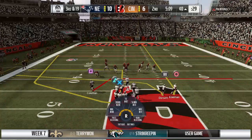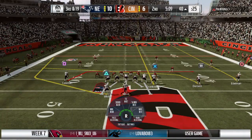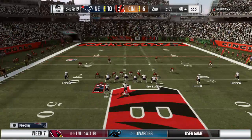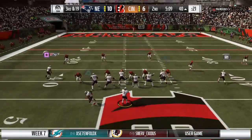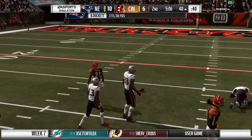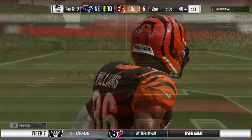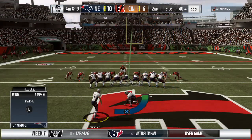New England on third down. They've only converted once in 4 tries. This will be 3rd and 19. He'll drop to throw. And he couldn't hang on to it through the contact. Incomplete. You can tell they were hoping for a flag there offensively.